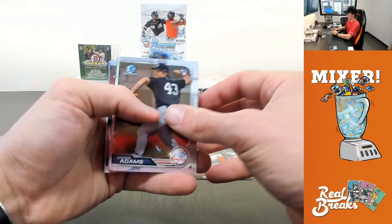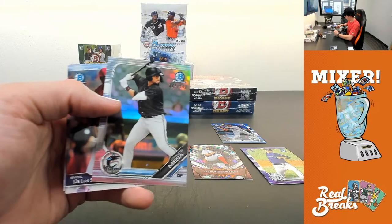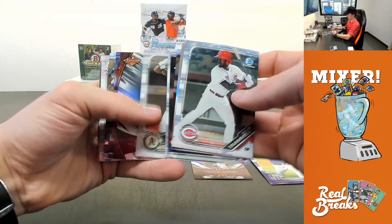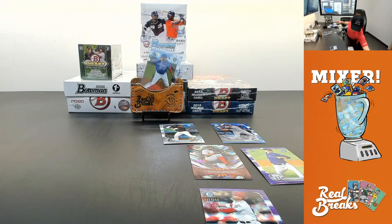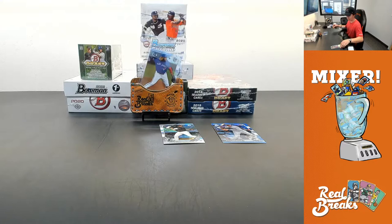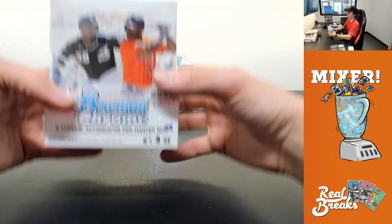Refractor Victor Mesa. Little scuff on it there, like a little paper print or something. All good. Got that out of $4.99, Victor Mesa. Purple Joey Votto out of $2.50. Farmhands Miguel Amaya, and there is our box of Bowman Chrome. Let's find some other stuff to join you in there, Chris. So there is box number one. Let's go 2020 Bowman Chrome.